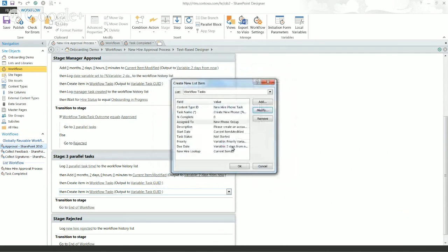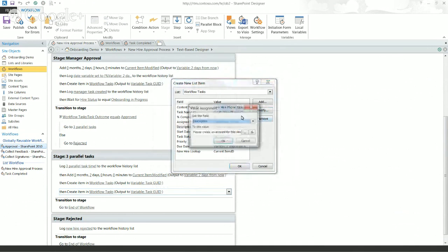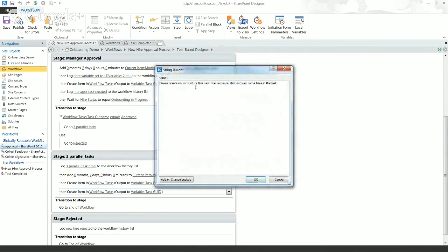Of course, I could have used a good naming convention so they'd all be in the same place in there. Please create a new phone. Set up a new phone. There we go. And enter that phone.